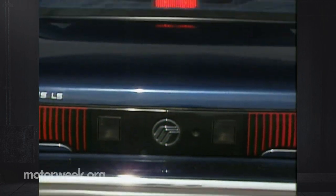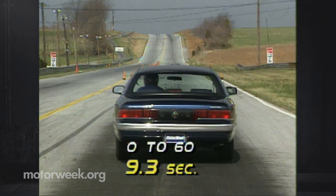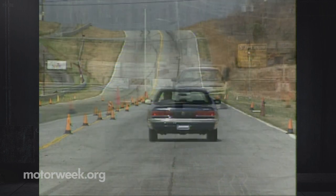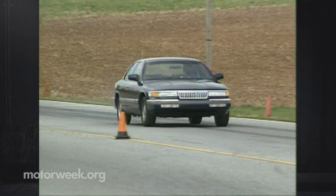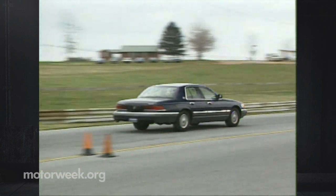No one expects a 3,800-pound car to be that quick, but the Grand Marquis still managed to find 9.3 seconds 0 to 60 at our test track. The quarter mile took 17.1 seconds, ending at 83 miles per hour. Power delivery is as smooth as that of certain Japanese V8 luxury cars. The 4-speed automatic transmission keeps the power flowing along to the rear wheels.